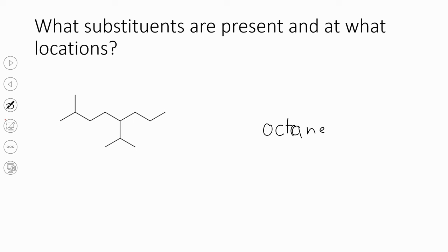Okay, and then which direction would we number? Would we start from the left to the right, or would we go from the right to the left? Good, we would start from here. So this would be our first carbon, 1, and then 2, 3, 4, 5, 6, 7, 8. And that puts this group at position 2. So what would this be called? Methyl. Good, we'd have a methyl at position 2. So that's 1.